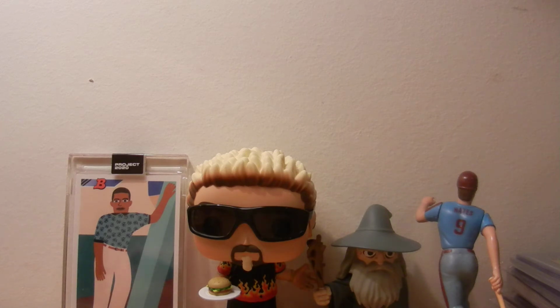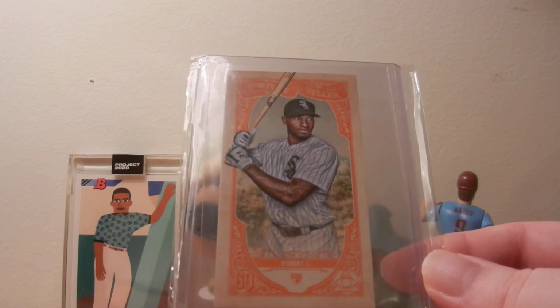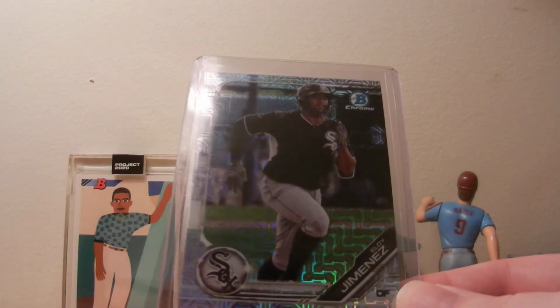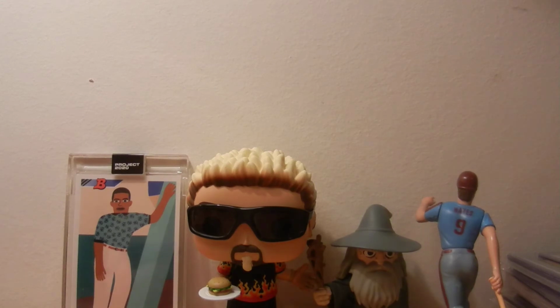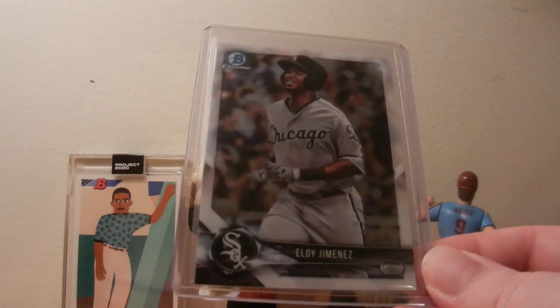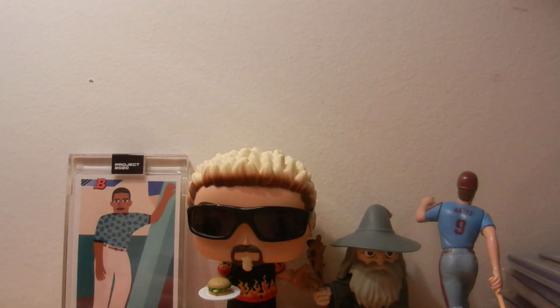But okay, on to the next batch of cards. We have a White Sox lot. So Luis Robert, Fortune Teller, rookie from Gypsy Queen. We got an Eloy Jimenez Bowman Chrome. A little refractorage right there. And we got a Lucas Giolito Future Stars. Guy's a strikeout machine. Then we got a Bowman Chrome Eloy Jimenez. So that was the White Sox lot.